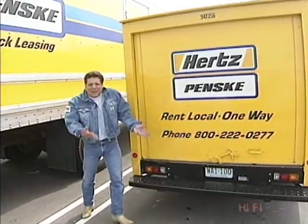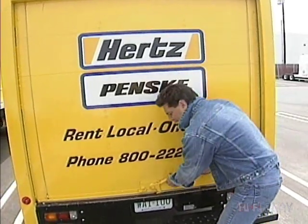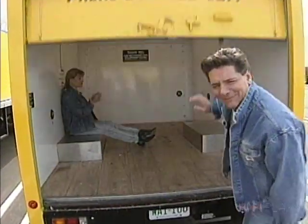Now, this is the baby truck, as we call it. It's smaller, and it's used for making deliveries around town and carrying smaller loads.